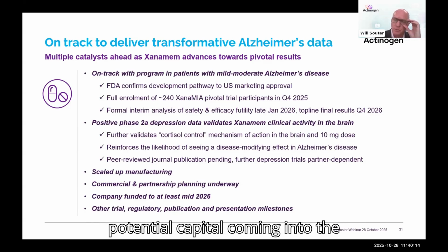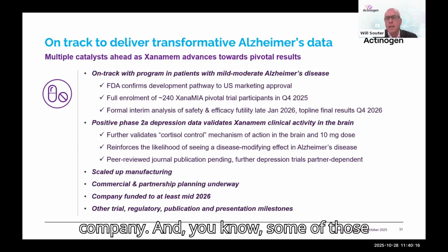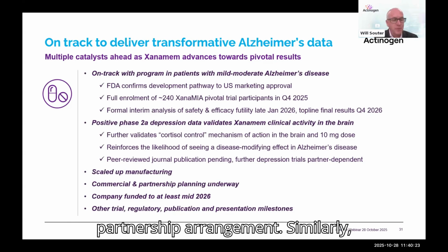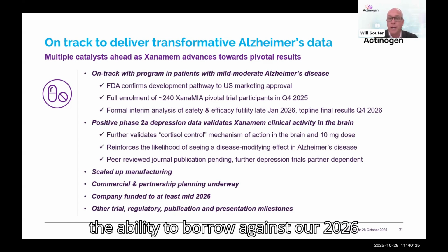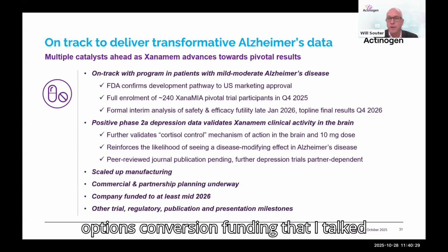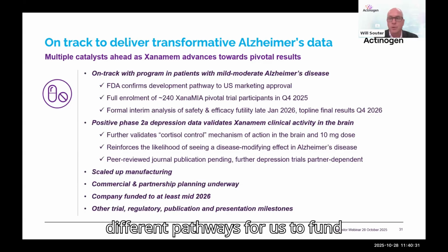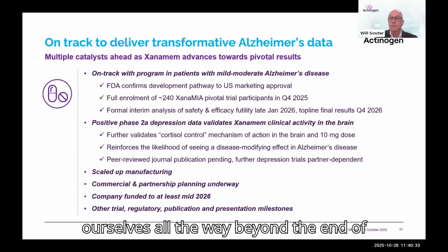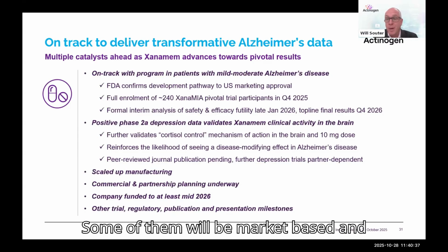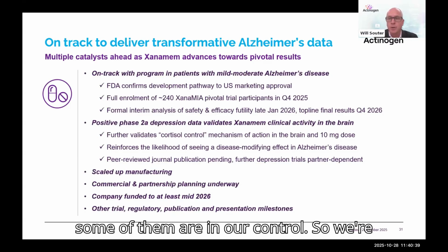different sources of potential capital coming into the company. And some of those sources are non-dilutive. So in particular, obviously an upfront from a partnership arrangement. Similarly, the ability to borrow against our 2026 R&D rebate. And of course, there's the options conversion funding that I talked about as well. So there's a number of different pathways for us to fund ourselves all the way beyond the end of the trial next year. And so we're obviously exploring all of those options. Some of them will be market-based and some of them are in our control. So we're working on that.